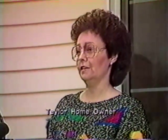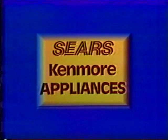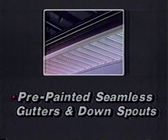Our kitchens also feature solid oak cabinets. Taylor makes a good, roomy kitchen, and everything is placed at hand, at your fingertips, and all the appliances are durable because they are Kenmore. You get the choice of design of your cabinets, which I appreciated, and I love oak anyway, so that fit in well. Other features in each Taylor home are the combination dining and entertaining area, central heat and air conditioning, pre-painted aluminum seamless gutters and downspouts, and our maintenance-free exterior.